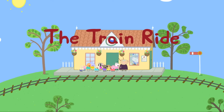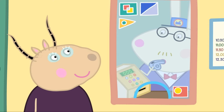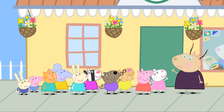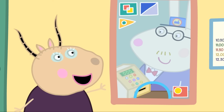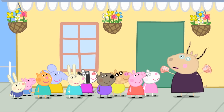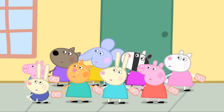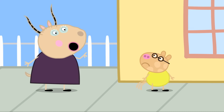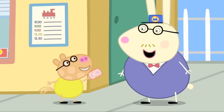The train ride. Today, Peppa and her friends are going on a train ride. Mr. Rabbit is the station master. How many tickets? 1, 2, 3, 4, 5, 6, 7, 8, 9, 10. 10 child tickets and 1 teacher ticket, please. Now, children, do not lose these tickets. Can I see your tickets, please? I've lost my ticket. Oh, dear Pedro, you must be more careful. There's your ticket. Oh, try not to lose it again.